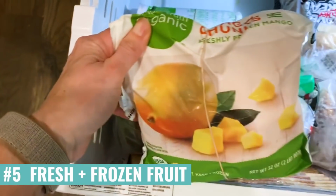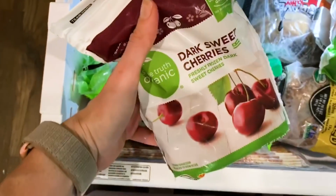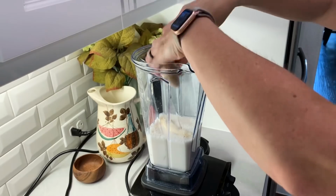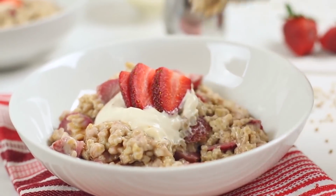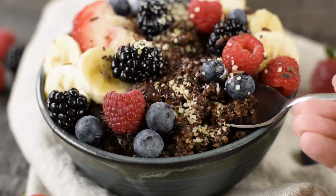Fresh and frozen fruits. Just like with my veggies, I also have fresh and frozen fruit on hand at all times. These are great for just a quick snack, adding to a yogurt bowl, tossing into a smoothie, topping some oatmeal, just having that extra naturally occurring sweetness. It's gonna give you all of those good vitamins and minerals, plus the fiber. It's just a really good thing to have.